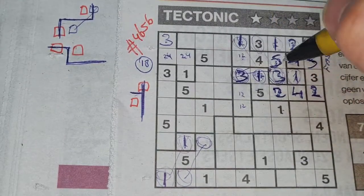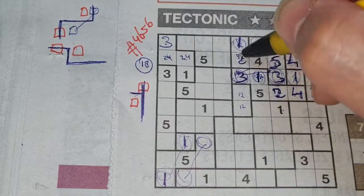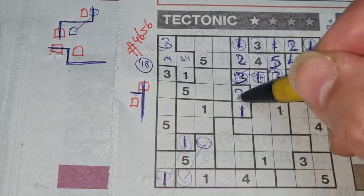1 box left in this Z construction or S construction for number 2. Now we have a 1 here, so this box can't be 1 anymore. That box should be a 1, and this box should be a 2.